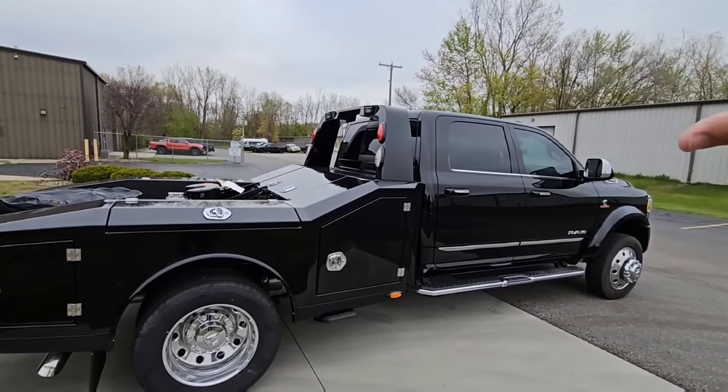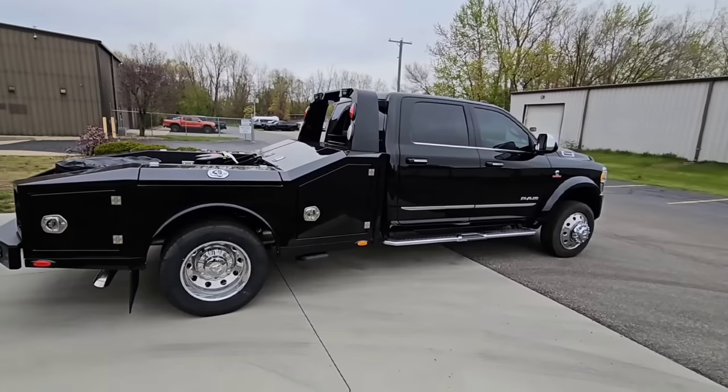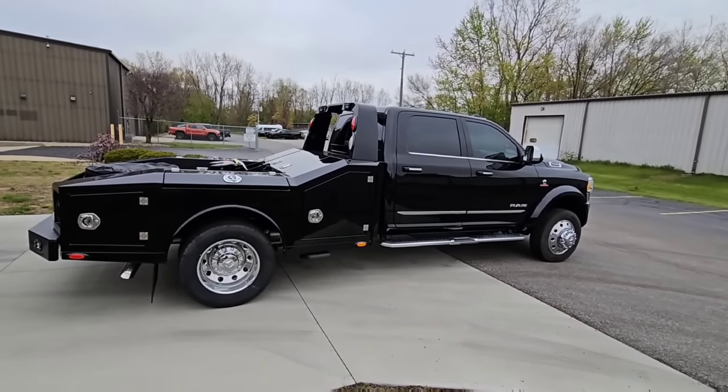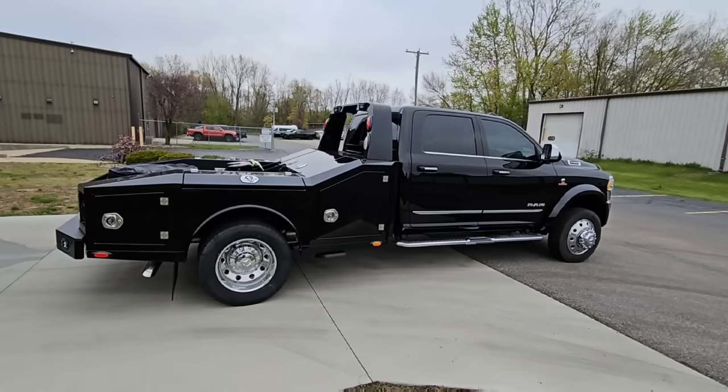Got the headache rack over it, all the LED lighting. This truck is absolutely gorgeous. But I'd love to know what your opinion is. What do you think of a truck like this? I know some folks think, well, if you're gonna pay that much, you might as well move to like a Peterbilt or a Volvo or a Freightliner.